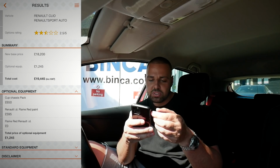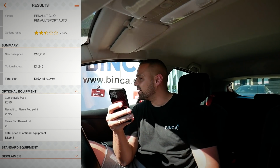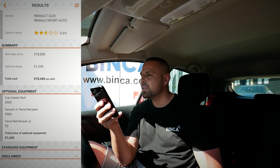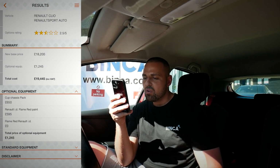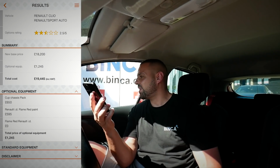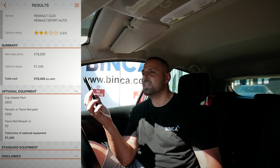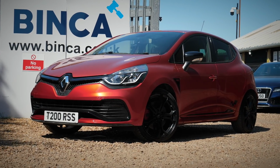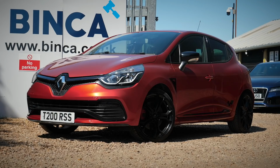Optional equipment was the Cup chassis pack. Yeah, I'm learning stuff about this car. I didn't deal with the customer when they come in, so I don't know loads about it. Renault ID flame red paint, £595 option this paint colour was, and it sort of flips in the sunlight, so it's got a bit of gold in it as well, which is quite a nice thing. But that's the only two options it's got, all right?